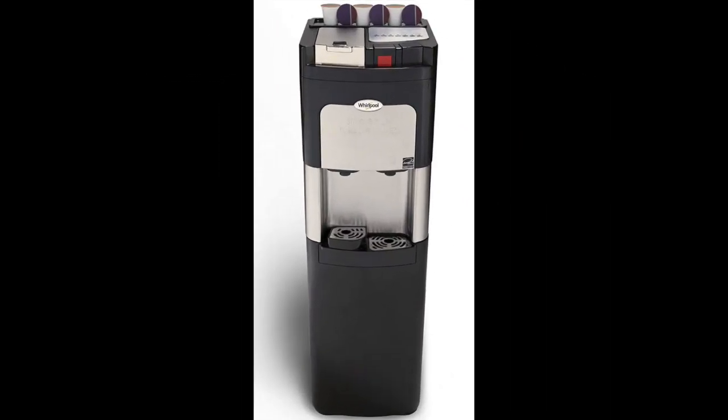Coming in at number 3, Whirlpool commercial single-serve coffee maker and bottom-loading water cooler. What makes this water cooler stand out from the others is its wide variety of compatibility. Unlike most water coolers, this one doesn't just pour out hot and cold water. The Whirlpool commercial single-serve coffee maker and bottom-loading water cooler works with Keurig K-cups, holds a 640-ounce water jug, and brews a cup of coffee in about 30 seconds.